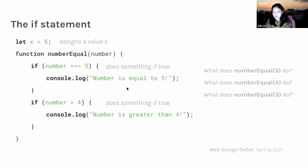I'll give you a few minutes to think about what number equal 5 outputs, and likewise what number equal 4 outputs, and what number equal 3 outputs. Or sorry, not outputs: it does output a console print statement, but it doesn't return anything. Just type what you think would happen when you call the number equal function on 5, 4, and 3.